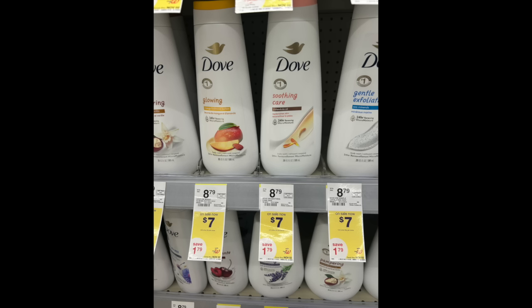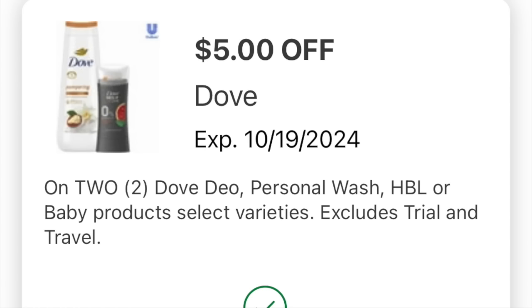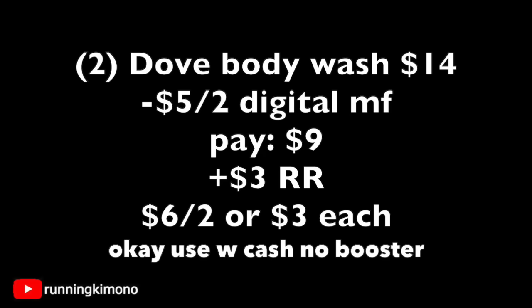Next deal that we're looking at is with the Dove body wash for $7. So this isn't even tagged that it's a deal, but it's actually in the flyer. So we're going to load this, which is the $5 off of 2. And this is valid this week only. So if you want to do this deal, you have to do it quickly. So 2 of these is $14. Subtracting that digital coupon, you'll pay $9. Get back a $3 register reward, making it $6 for the 2 or $3 per body wash. And it is okay to use Walgreens cash if you're doing this deal with no booster.